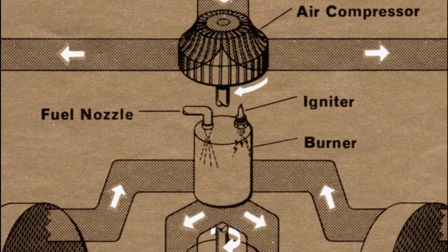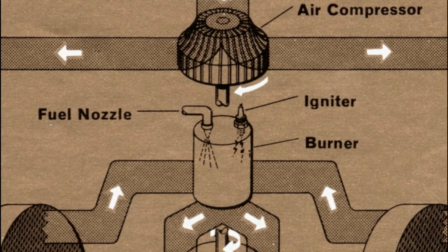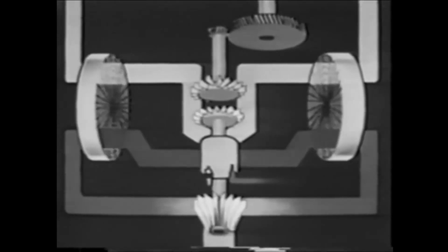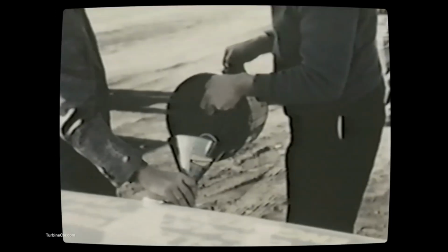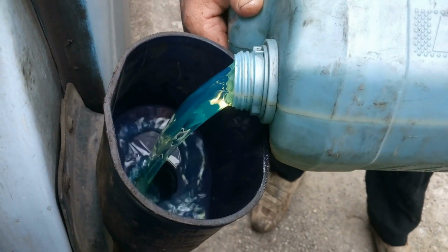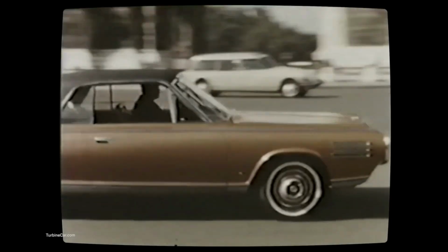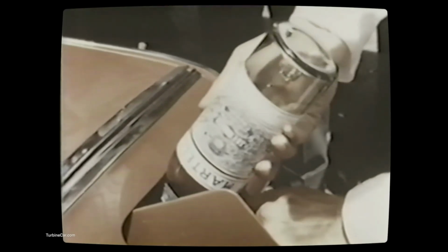By compressing the air, you're packing more air molecules into a smaller space, which is exactly what the compressor does. Next, this compressed air is mixed with fuel. The Chrysler turbine engine is quite versatile when it comes to fuel. It can use gasoline, diesel, kerosene, or even vegetable oil. There are even stories of the engine running on Chanel No. 5 perfume and tequila at fairs, showcasing its incredible flexibility.